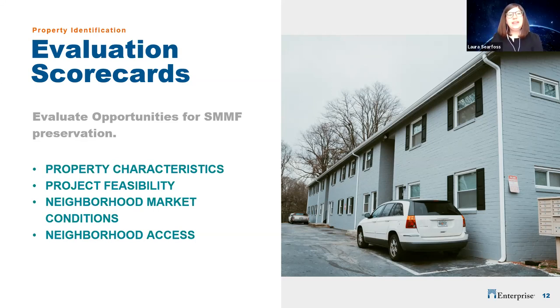So as Ann and Sarah laid out in their remarks, there's a lot of different factors to account for when looking for strong preservation opportunities, especially for unsubsidized small and medium multifamily housing. And so the evaluation scorecard is really designed to help mission-aligned developers and investors evaluate what a strong opportunity looks like, building on those four factors that Anne outlined as part of property identification.